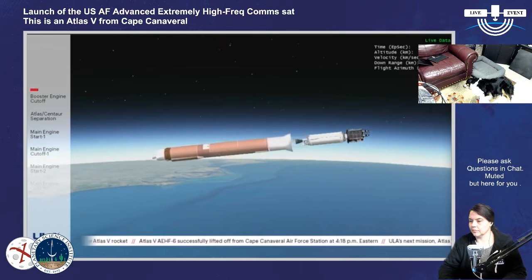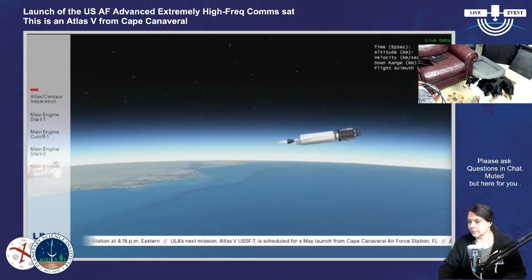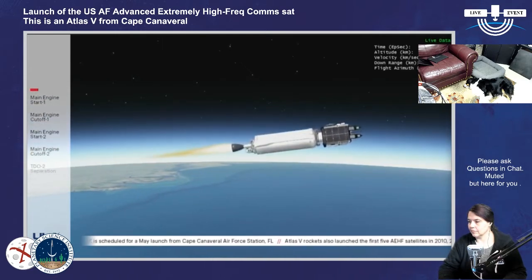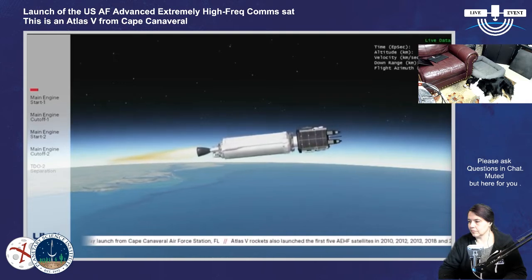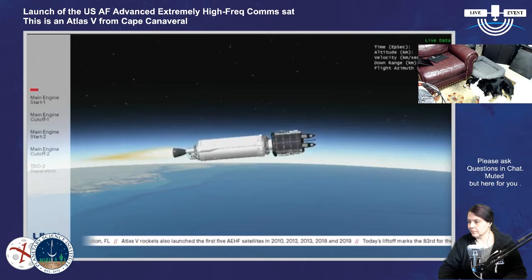We have indication of pre-start on the RL-10. Standing by for MES-1. And we have ignition on the RL-10. Seeing good response from RL-10 operating parameters and Centaur body rates at the beginning of the burn. Congratulations to the Aerojet Rocketdyne team, RL-10 team, as today's mission marks the flight of the 500th production RL-10 engine.